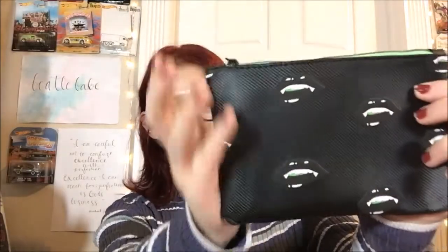For the first one, I mean the bags are the same, but can we talk about how cute it is? It is very Rocky Horror, is it not? I love it. And the pull chain is a little green lipstick. I love it, it's like hefty.